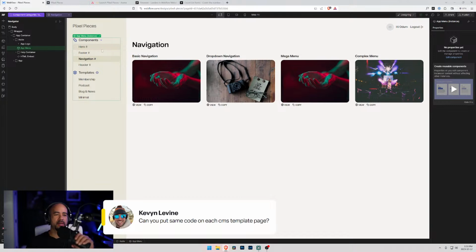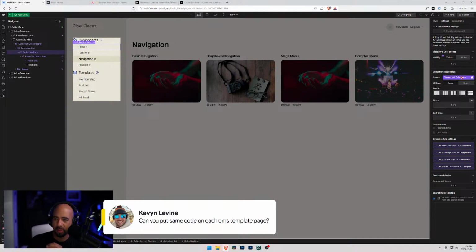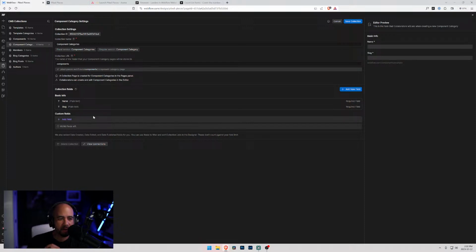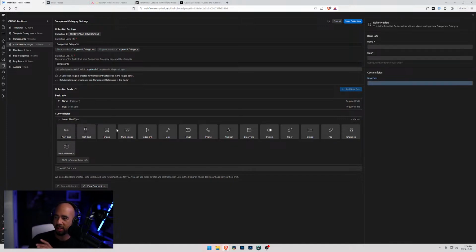Wait a minute. Hang on a second. How are these items getting generated? These are getting generated through this collection item. And what collection is this? This is the component categories collection. So if I go to component categories, maybe I'll just do that. I'm already pulling that. It's not going to be automated, but I think that'll be the less resource intensive, at least for right now, until I can figure out a better way to actually make it fully automated.